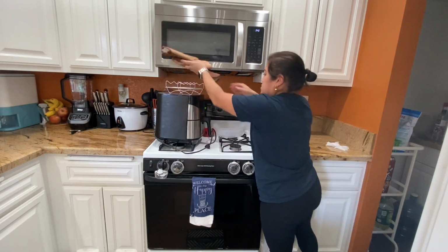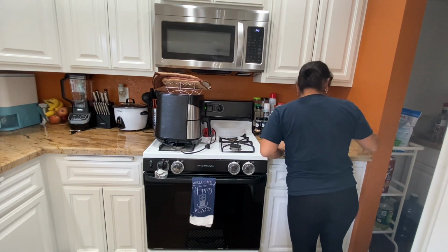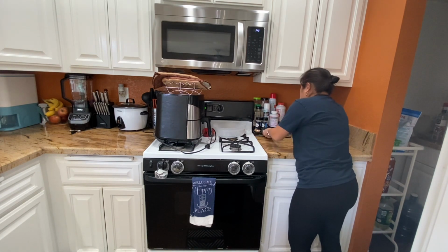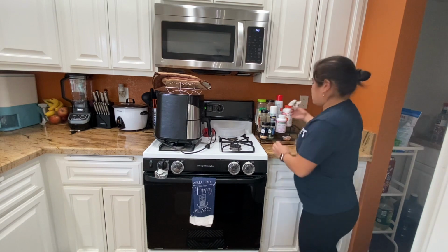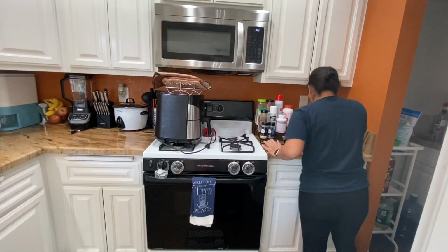So I am doing a semi-deep clean. I am moving stuff out of the way and just wiping everything down. Eventually I have to make a routine where I'm going to have to do this on, I would say, a weekly or monthly basis.